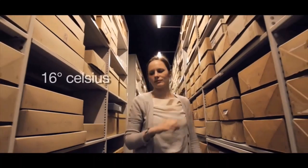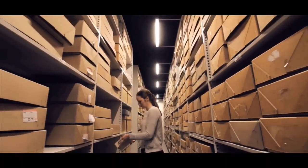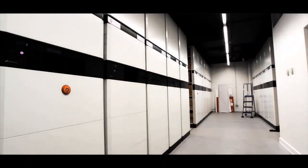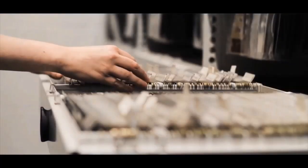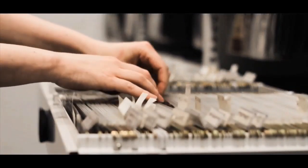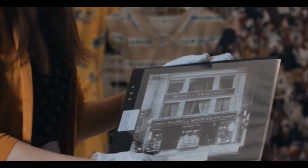The rest of it is stored in our strong room in ideal storage conditions of around 16 degrees Celsius and 40% relative humidity. These conditions create a dry, cool environment, perfect for making sure that paper, textiles, and photographs are maintained in good condition. Most of the collection is stored in boxes with acid-free packaging materials.